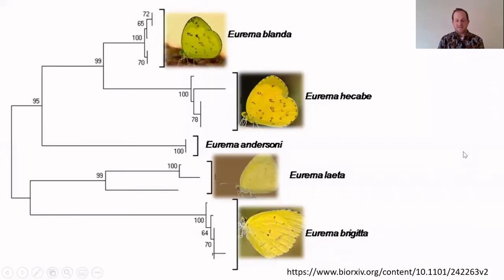So the idea is basically that just as species show small, consistent differences in their morphology that enable us to tell them apart, as you can see here from these grass yellow butterflies, there are small, consistent differences in the markings on the underside of the wing. And just as they differ in these ways, they also differ in their DNA sequences.